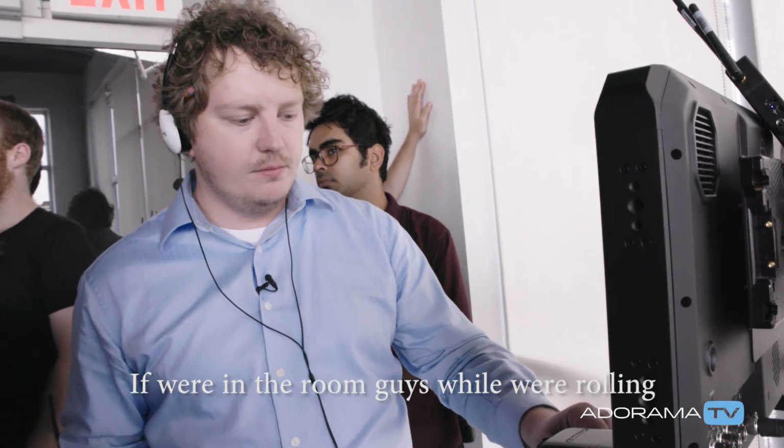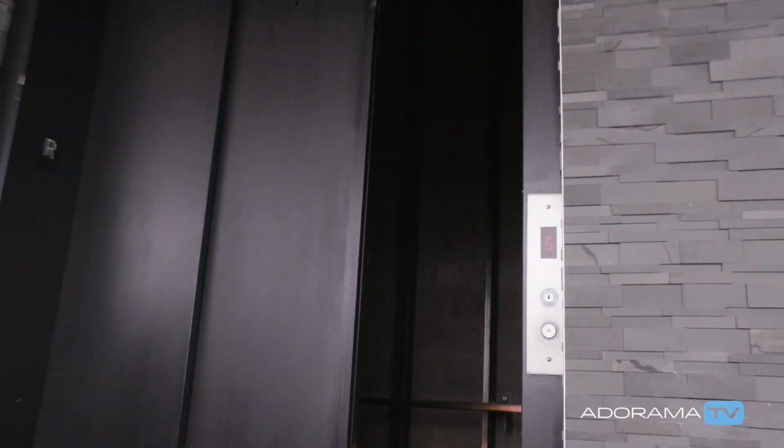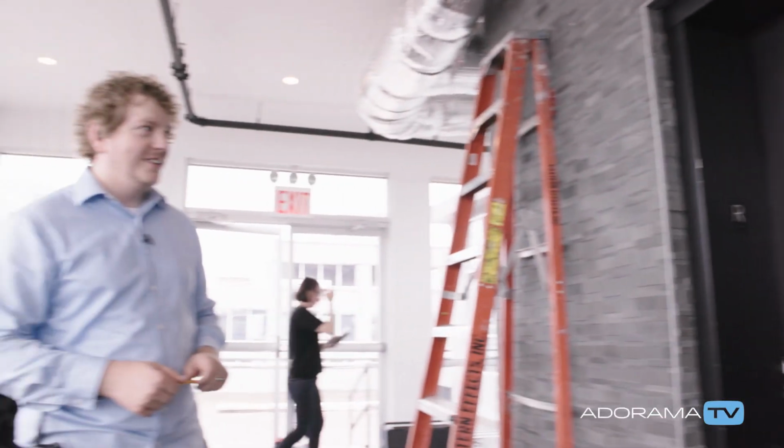If we're in the room, guys, while we're rolling, we need to be behind that monitor. We'll just scrap the dock for the moment. Thanks. The elevator's good. The elevator is fixed. Just in time, literally just in time.